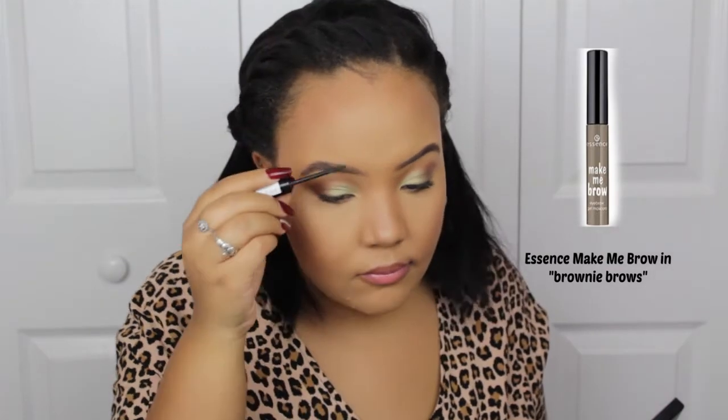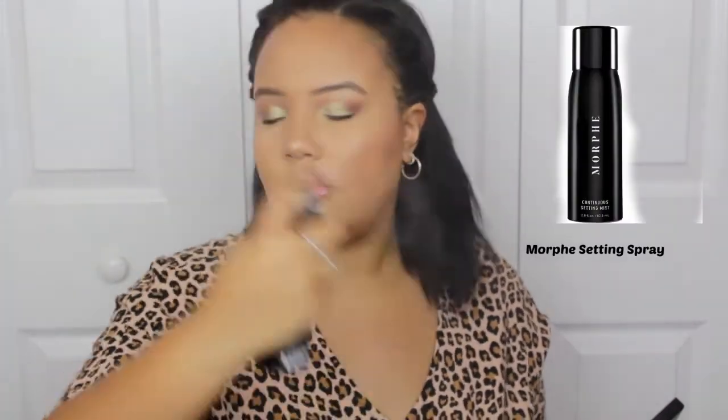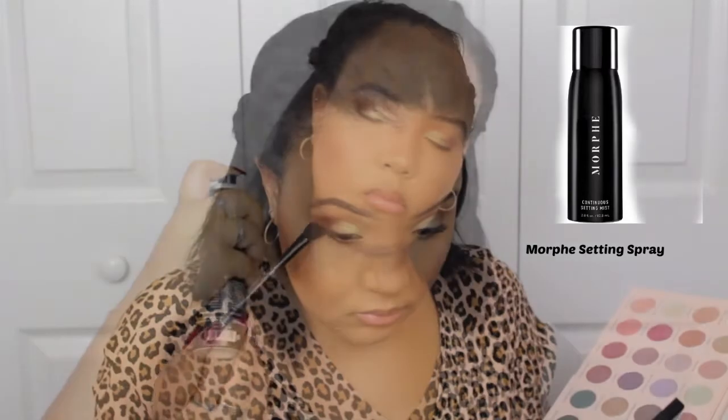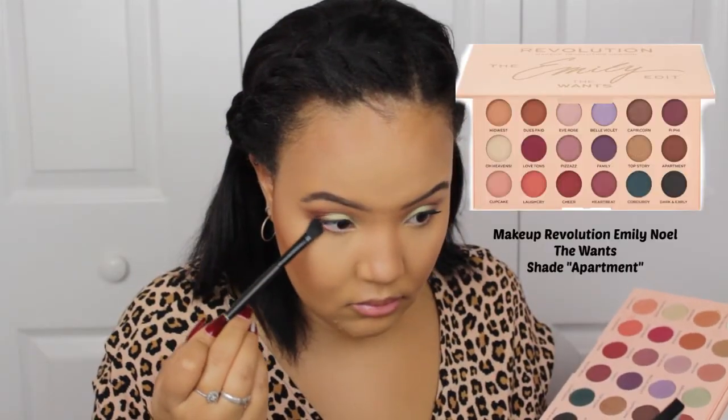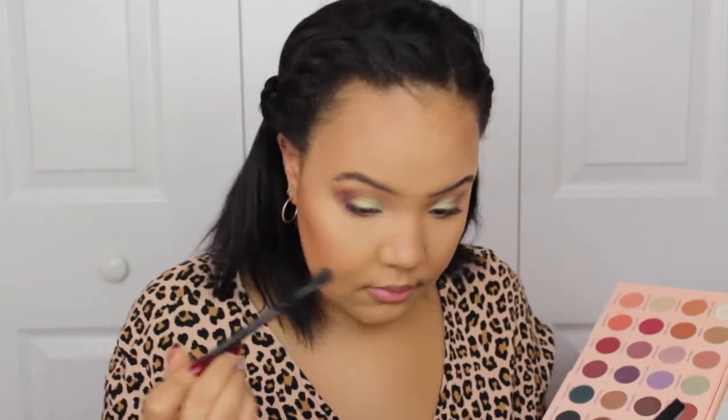This is the Essence Make Me Brow in Brownie Brows. I love this so much. It just sets my brows in place so well, but I actually use a new brow setting thing as well, that was the Morphe setting spray. I have been obsessed with it. I don't know why I slept on it for so long once again, but it is amazing. Here I'm just defining my lower lash line with the shade Apartment once again.